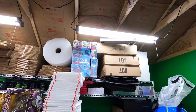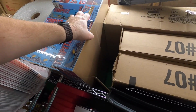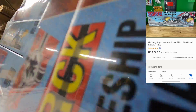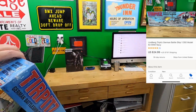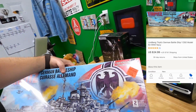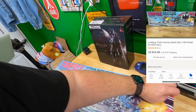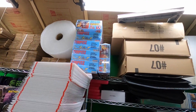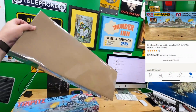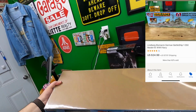All right, sold one of these models. I think I actually might have sold two models, but I'll pull this one for now. The one I'm pulling right now is a Tirpitz German Battleship model. Sold this for $24.99 plus shipping on top. Okay, I did sell another one. Just found it. Bismarck. Sold a Bismarck model for the same price, $24.99 plus shipping on top.